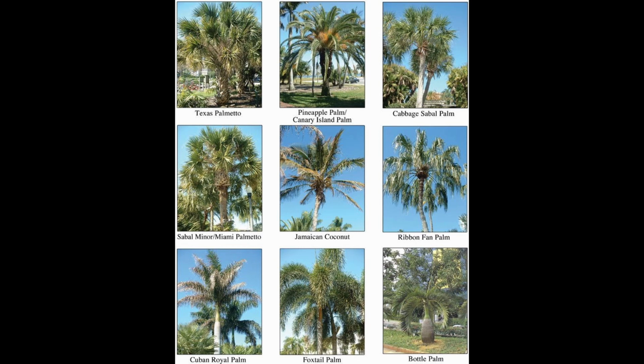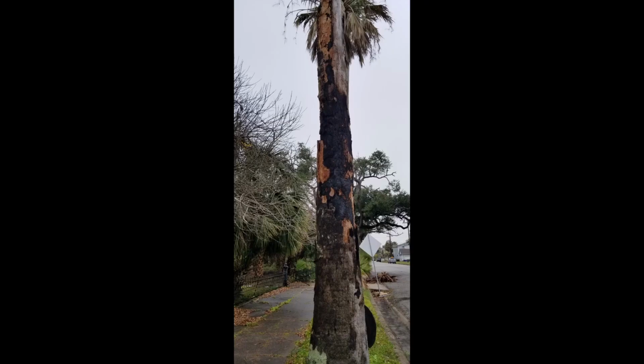Fortunately, the majority of palm trees are Texas sabals, which are native palms that are slow growing, and they're very hardy and healthy and desirable. He also explained the black marks you see on this palm tree by the street. It was caused by a vandal that went through Galveston throwing gasoline on palm trees and setting fire to them. It's too early to tell if this one's going to die, but for now it seems to be doing okay.